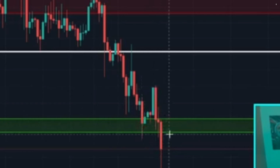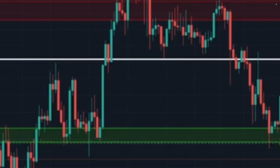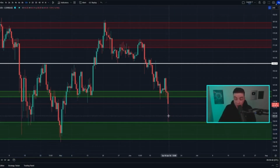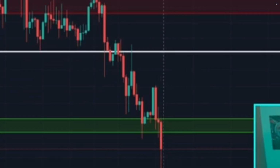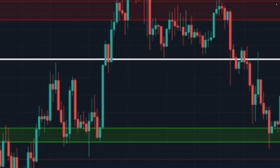But as I warned about a couple of days ago here on the channel, if we break below 140, expect a quick move down towards around 128, because that is the beginning of the next major area of support. And what did we just see? We saw a move below 140, and the moment we started to break below 140, we saw a quick move down to exactly 128, which is exactly where we bounced from.